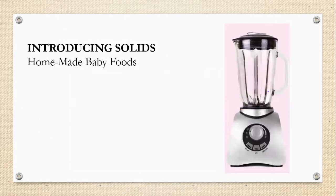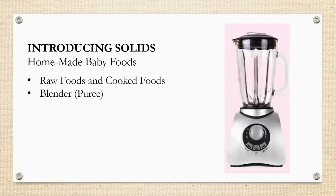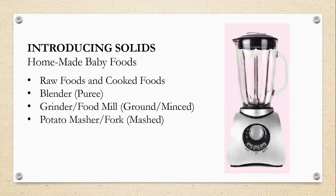Homemade baby food can be made with a variety of raw ingredients, such as bananas and avocados, in addition to cooked foods. You can cut up raw or cooked foods into small bite-sized pieces for finger feeding, or use some basic kitchen utensils, such as a blender, a grinder or food mill, or potato masher or fork, to accomplish a variety of textures appropriate for spoon feeding.